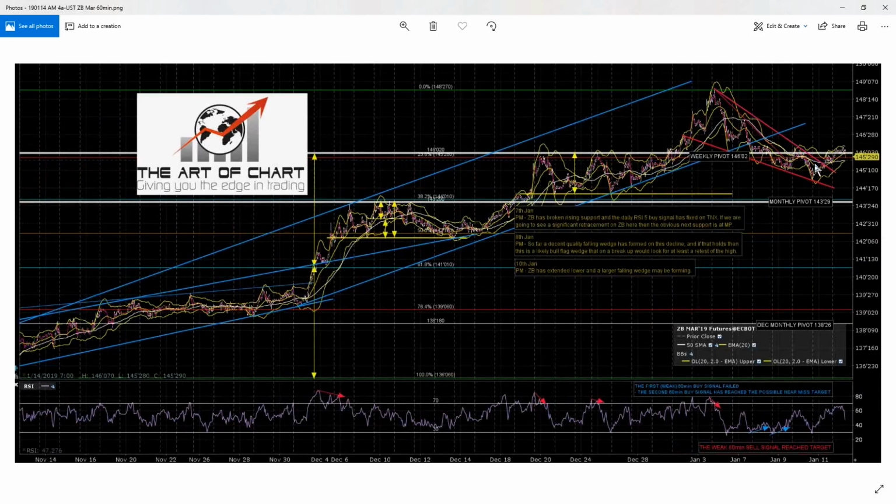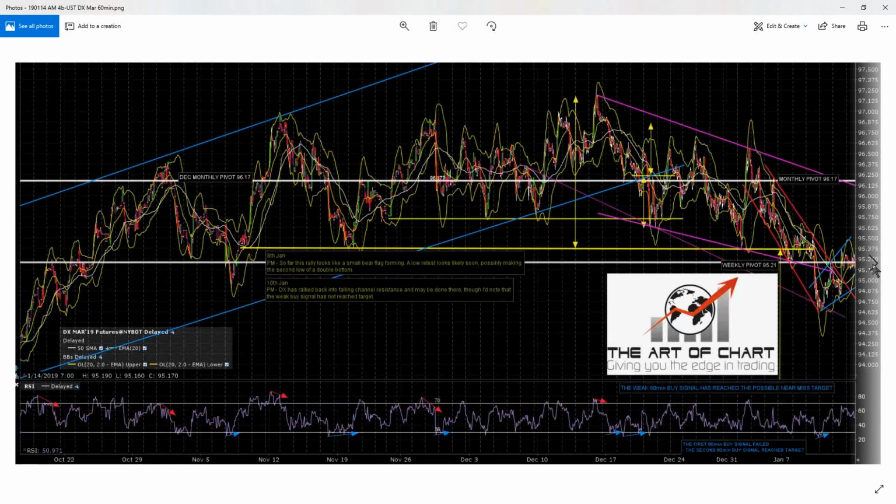But this is a nice flag setup, bull flag setup. Not all flags break up and make target. Not all flags break up. But at the moment, this is looking pretty good to go higher after the bottoming process is complete.